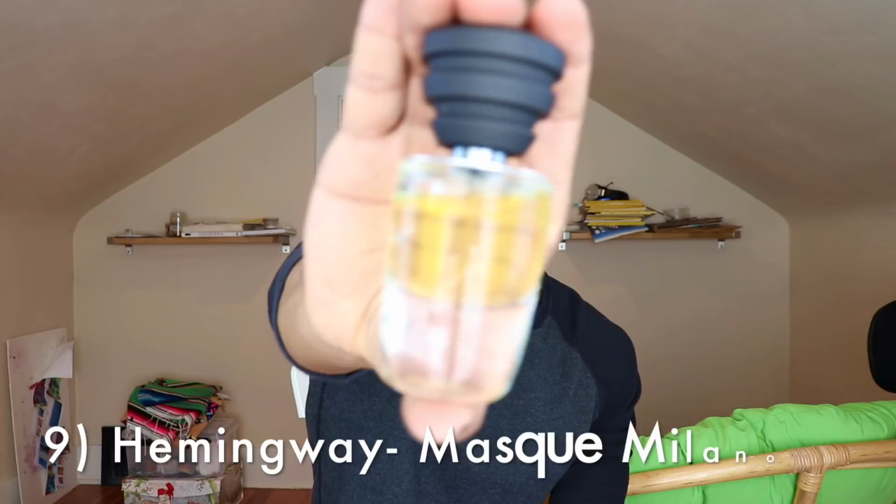Coming in at number 9, one of my favorite vetiver based fragrances right now, and it has been climbing the ranks in terms of some of my favorite scents in my collection period, but it is ranked a little low on this list because in terms of woody fragrances, there are some that I prefer more to this one. This is from the house of Musc Milano. This is Hemingway.